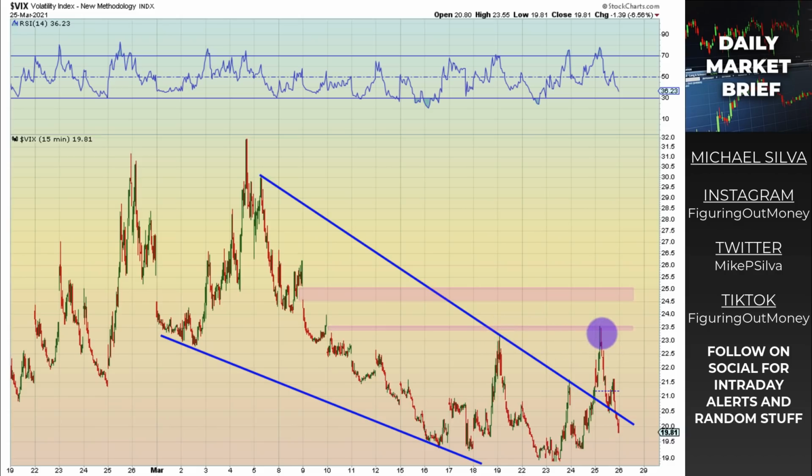Now, we talked about this in yesterday's market brief, that if we get some sort of a gap down, you can see some internal strength step in because we were seeing oversold readings the other day. And that's exactly what happened. We had this gap down and this rip up higher.